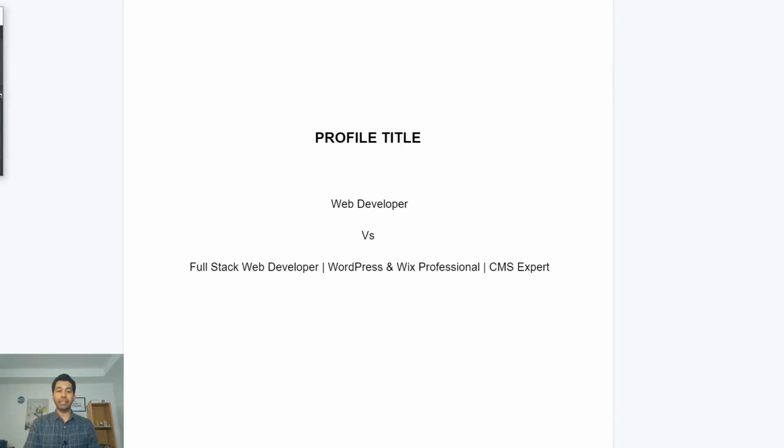In my second example, if you just write a web developer, it does not have an impact. Instead, if you write a full stack web developer, a WordPress and Wix professional, a CMS expert, it reflects some of your abilities and will steer the client's attention to view your profile. So remember to include the keywords in your profile title.